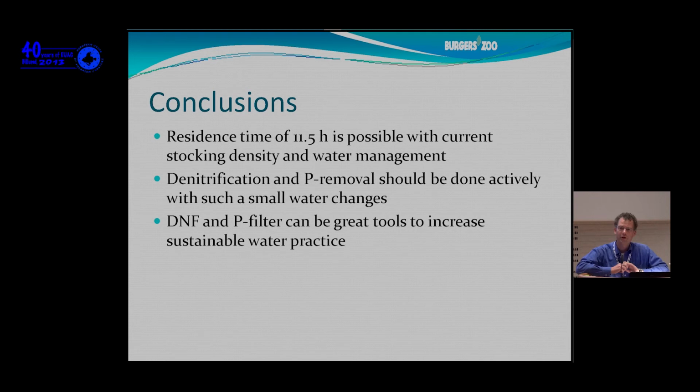As a conclusion, you can do very little filtration on a system like what we have. Every aquarium has its own system, choices and values for how good the water quality should be. But with the system we have and the water quality we want, filtration once every 11.5 hours is enough. Even with only water changes of an average of about 8% per year, it's possible to maintain. But you do need denitrification and phosphate removal, and then it's possible to do these small water changes. I think it's a very handy tool to work with.